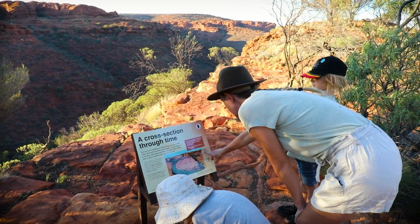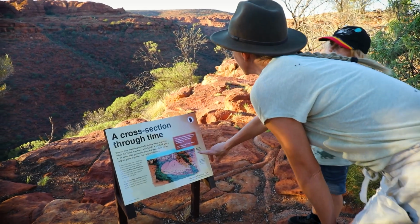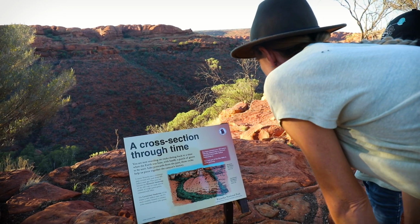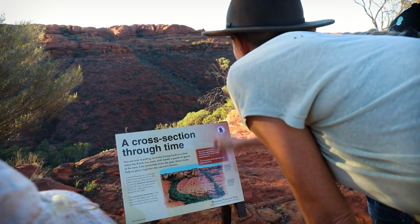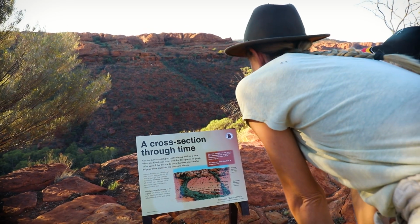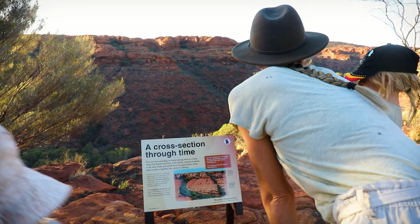So the top tough bit that's all layered is Mereenie sandstone, which is 400 million years old. And the softer, crumbly bit underneath is Carmichael sandstone, which is 440 million years old. That is cool. Wow.